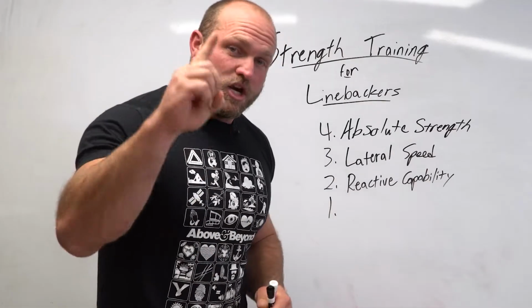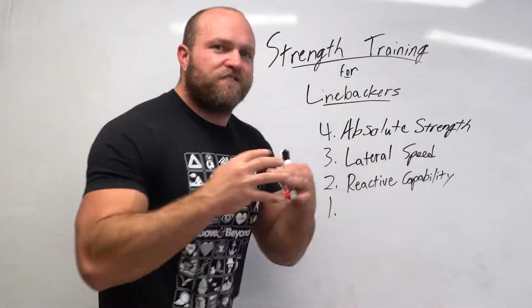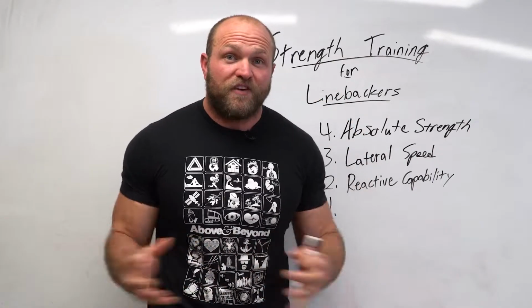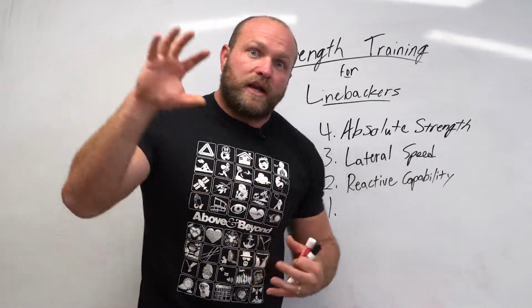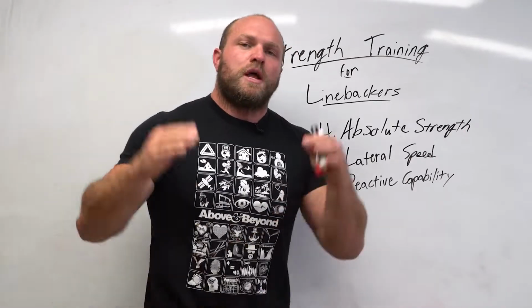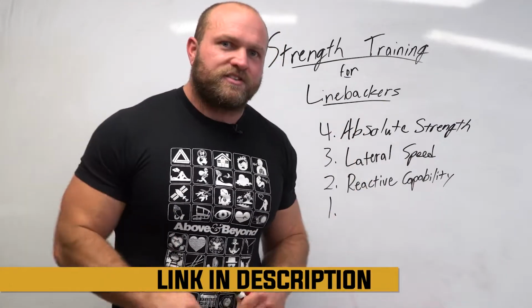So before we get into that number one key facet, all of these different things are very complicated to program. They're very complicated when it comes to developing a linebacker from day one and getting them to that Power 5 school. And that's why we put together our linebacker and running back base strength program.